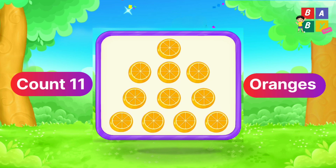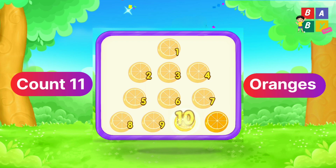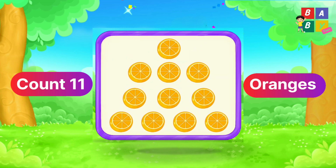Oranges! 1, 2, 3, 4. Nice! 5, 6, 7. I believe in you! 8, 9, 10, 11. Woohoo! 11 oranges!